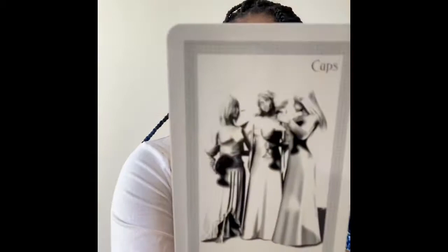I like the Chariot. Strength. Hermit. The Three of Cups. And the last card we have is the Swords Page.